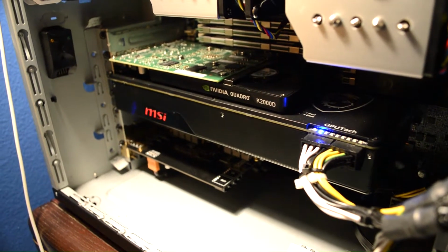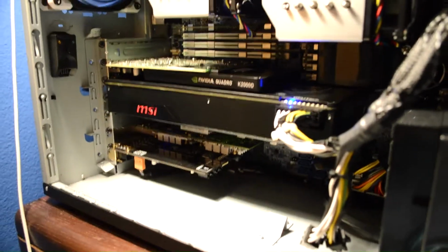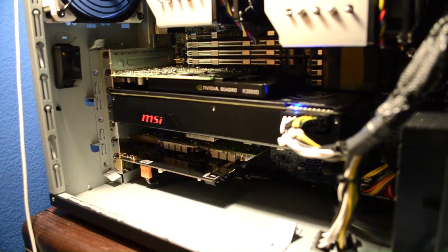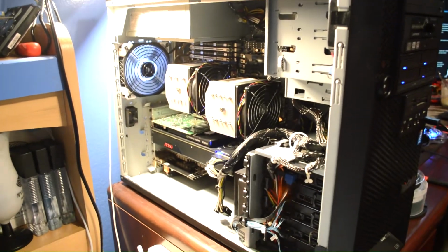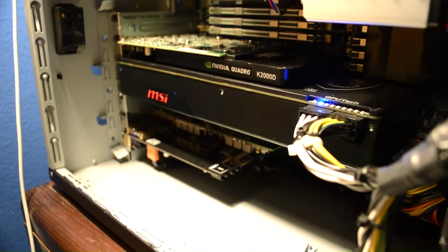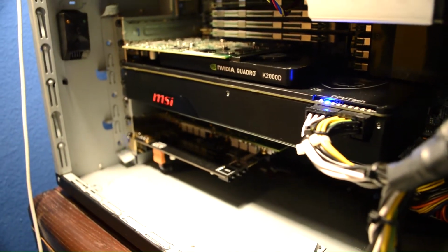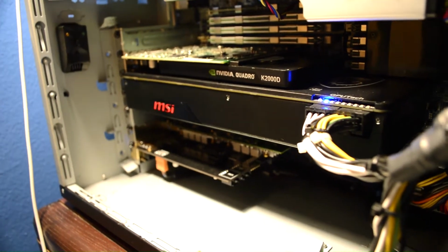This thing's hot, it's big, it's power hungry. Now this card's an absolute monster. It's not the biggest, it's not the best cooler they ever made for these, but for the case configuration that I'm rocking, a pre-built workstation, having a card that doesn't exhaust all of its hot air directly into the case is a huge advantage. And honestly, this card doesn't run that hot.